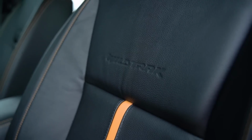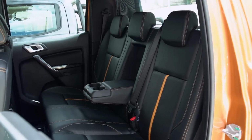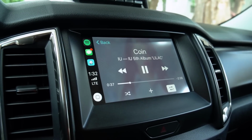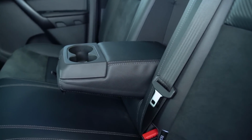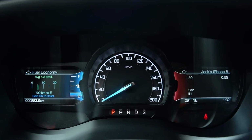See, in the Wildtrak, it's as if you don't want to muddy the dash or the seats because you might stain something or ruin it with your dirty hand. Whereas in the Max, again, it's not that maarte. You won't be afraid to touch it or get it soiled because the interior is made out of super durable materials. Meaning that if you do decide to go trading with this guy, getting your filthy hands all over the FX4 Max won't really be a problem, not at all. In fact, it might even enjoy it.